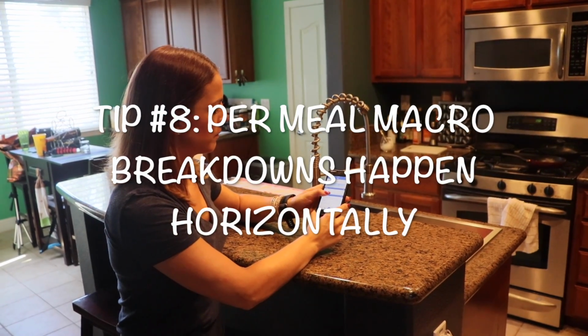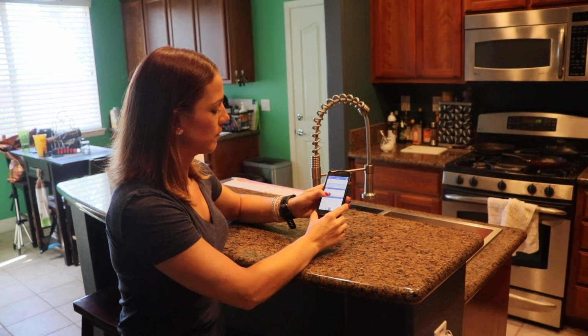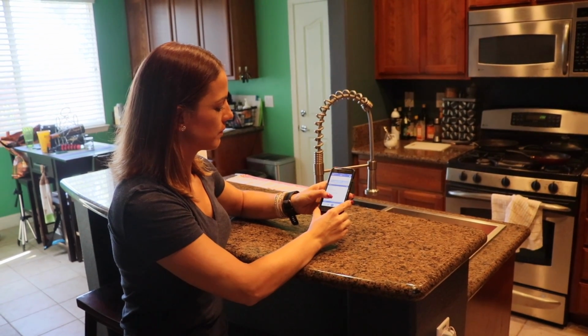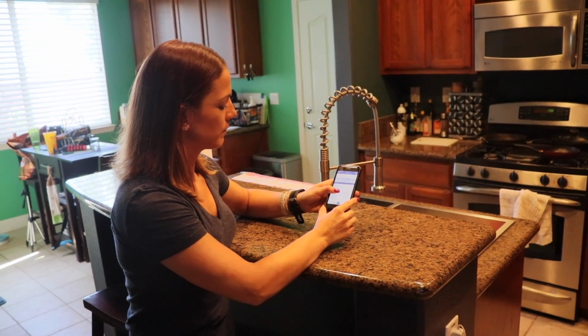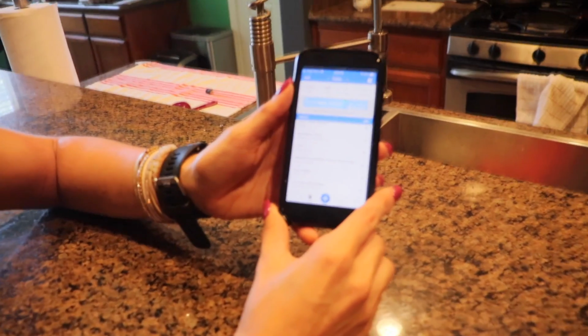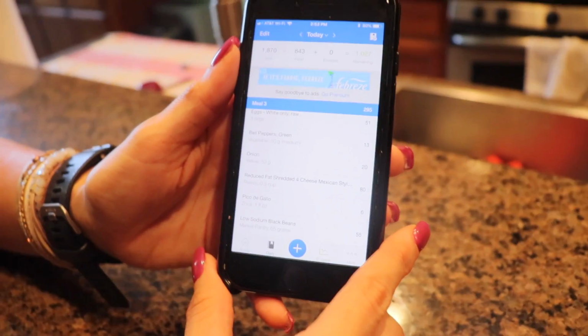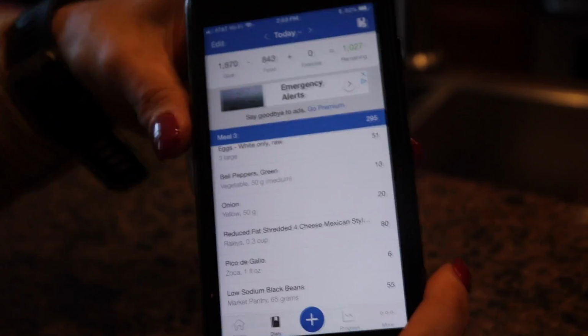Tip number 8. Flip your phone horizontally to see per meal macro breakdowns. If you scroll through MyFitnessPal vertically, you'll see all the individual foods you ate during any one given meal. Flip your phone horizontally and you can see not only how many calories, protein, carbs, and fat you ate of each individual food in your meal, but the total calorie and macro breakdown for the whole meal as well.